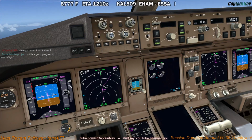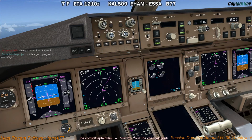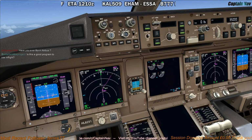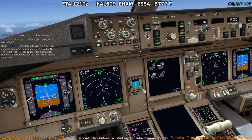So as you can see, the freighter is a very good performer, if I can say. It's climbing like a rocket. We are about 250 tons, and it's doing very well.